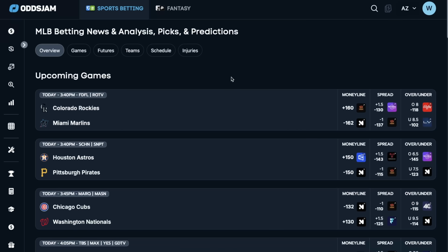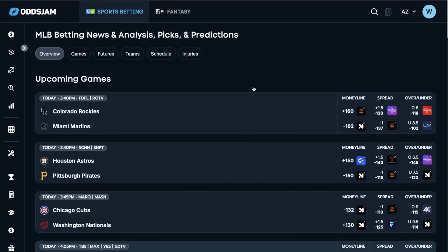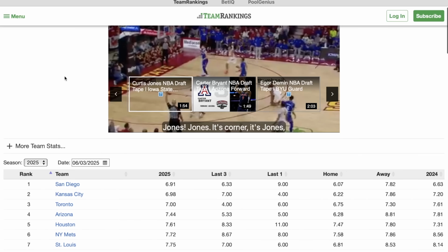The first thing that we're going to want to do is hop over to oddsjam.com, and I'm going to come over to sports, and I'm going to select MLB. As you can see, we have all the upcoming games teed up right here. Now, another little wrinkle that I love to add when I'm looking at alternate line pitcher strikeouts is I come over to a free website called teamrankings.com, and I'm looking at MLB team strikeouts per game.